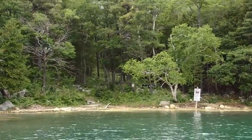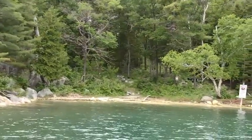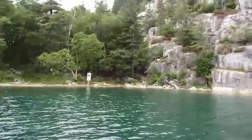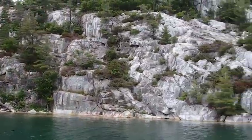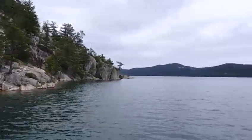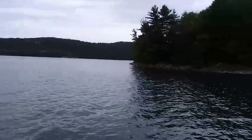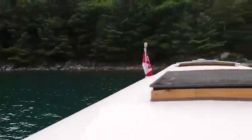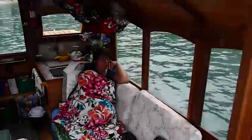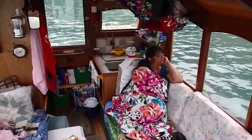The portage route to get you through. You can see the trail right there. And we're about halfway down. We're gonna carry on. Give you the quick 360 before I get blown into something. There's 360 and Dee relaxing down below. You get lots of Dee relaxing down below.